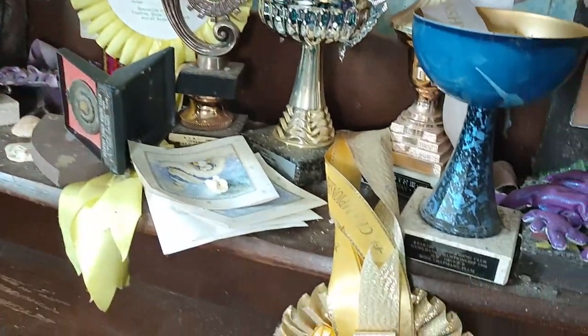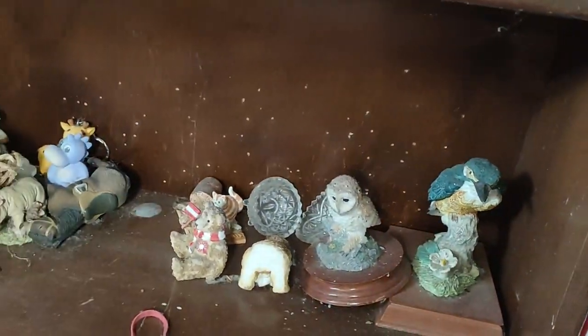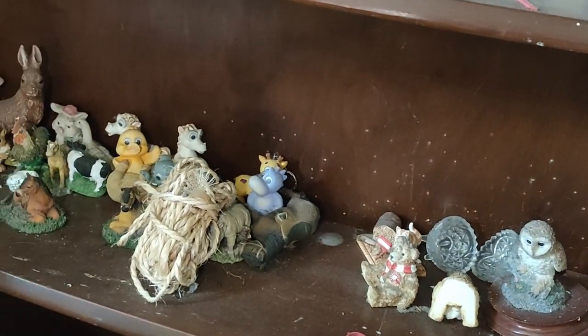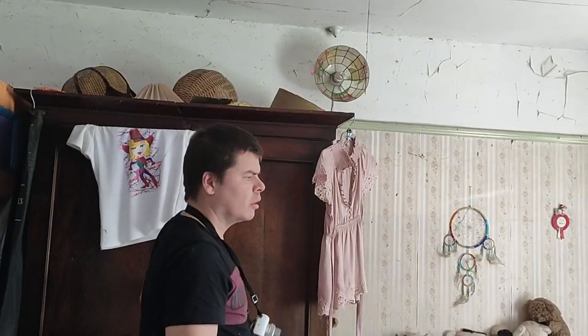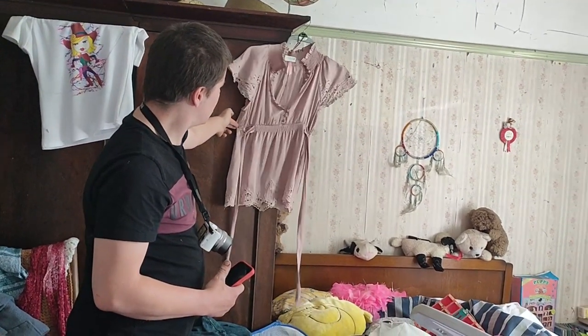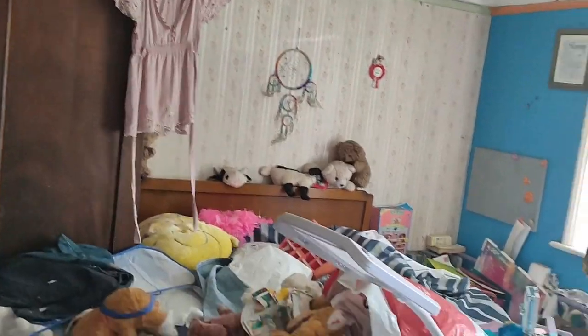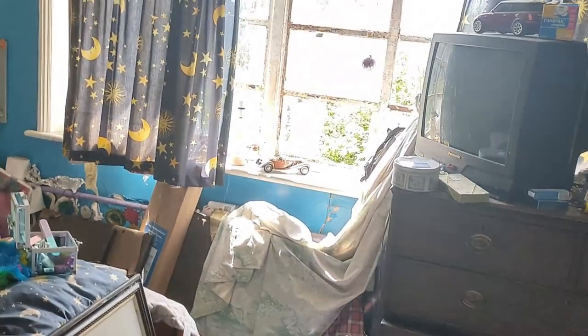Oh, how sweet. She used to collect little farm animals down there. God, the wardrobe is full of all the stuff. They didn't even take the clothes. No, this is odd. Really odd. Where did the family vanish to? How sad. Makes you wonder what happened.